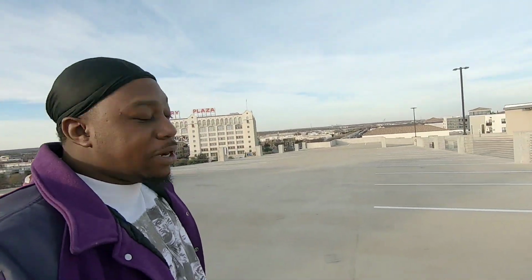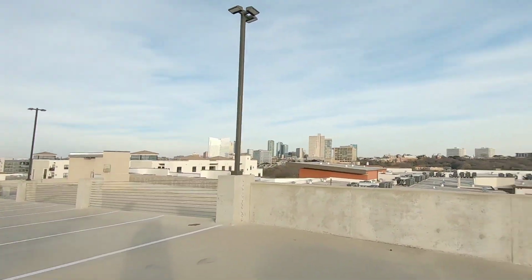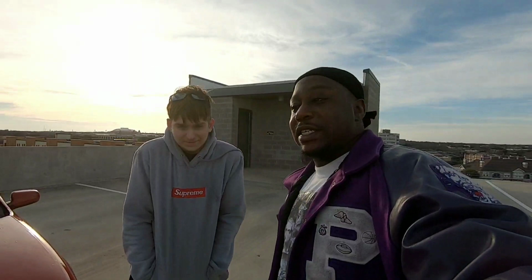So today we're up here on the very top of Fort Worth. As you can see, Montgomery Plaza right behind me, good old downtown over that way. And if it's hard to hear, that's because it's windy as hell. For some odd reason, Texas decided to have a windy day today, but nevertheless, we're still going to give y'all some good content, what y'all need, what y'all want.